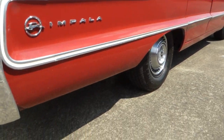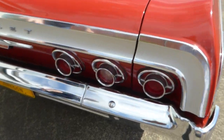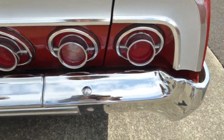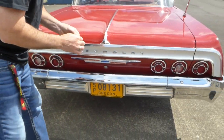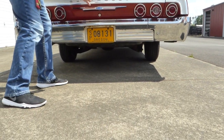All the lights work. All your trim back here is nice. Even the reverse lights work on the car. Oh, chrome is nice. Let me show you the trunk here. Keys here.